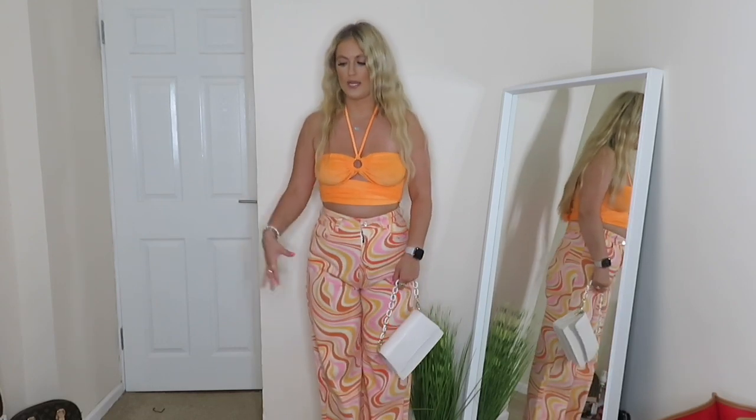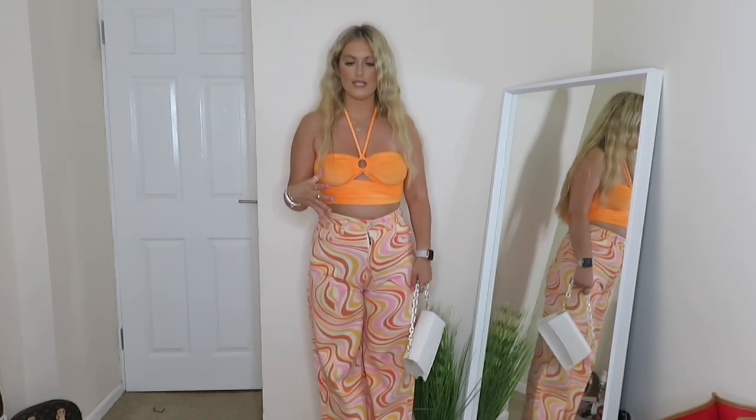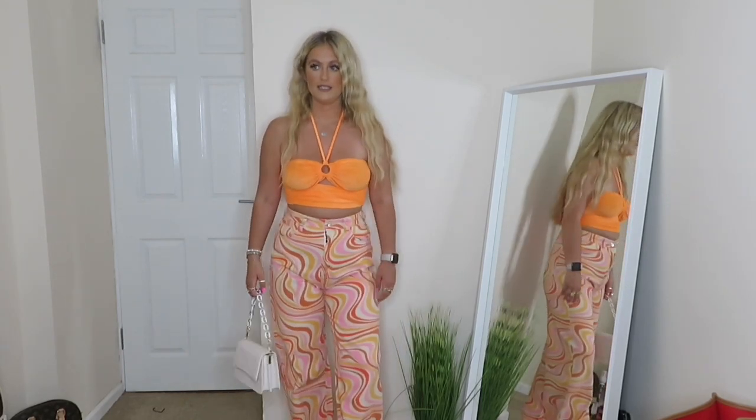So absolutely stunning. I thought white bag because white heels. I'm the kind of person that whatever bag or shoes I'm wearing, they're matching. Yeah, that rain. Don't like it. So I love it.